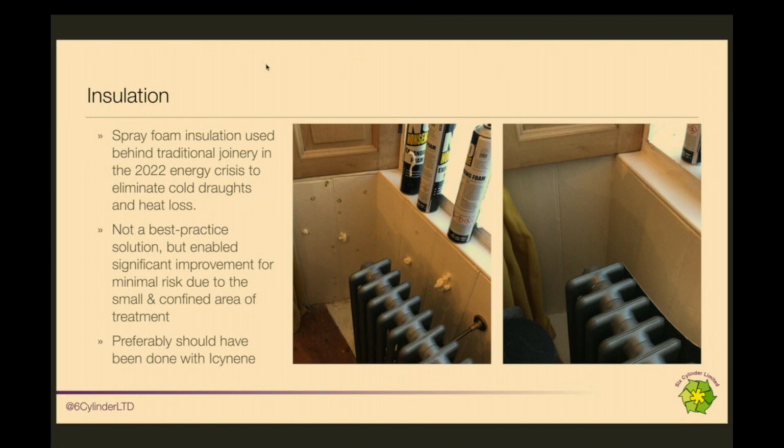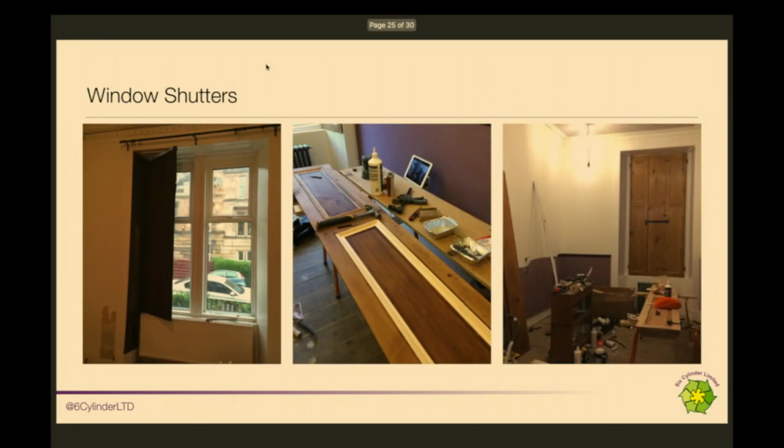So this is where the other spray foam got used. This was one of the joinery bits that I just didn't want to pull apart. With the energy crisis, I just had to sort out one of the bays on the north side that was freezing. I wanted to use isonine, which is a much more vapor open spray foam, but there was a supply issue with Brexit, couldn't get it. So I just bit the bullet and used the no-nonsense stuff out of Screwfix, but drilled holes and squirted it in. To be honest, it's made a massive difference, and it's only a couple inches thick, so I figure it's quite a minimal risk of causing a problem on that side of the building.